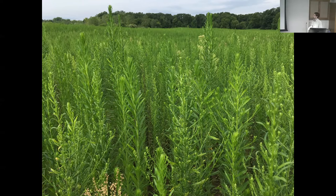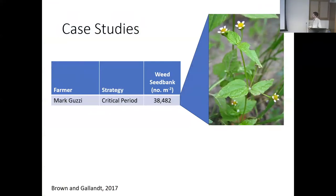Unfortunately, this over-reliance on a single selection pressure does not just apply to conventional growers. Actually, from my dissertation, I interviewed four organic vegetable growers that repeatedly rely on the same weed management strategy and have kind of selected for a certain cohort of weeds. In this first example, Mark Guzzi typically relies on a strategy in which he controls weeds in the early part of the season when they're most likely to affect yield. We call this the critical period. And after that period, weeds don't tend to affect yield so much, and so he tends to ignore those weeds.